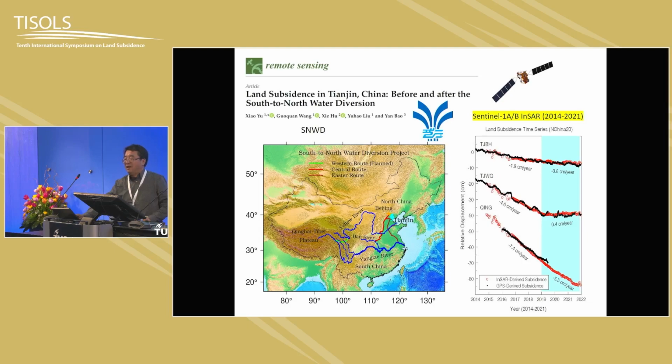In fact, I never saw 4 millimeters per year uplift in Houston. Most that we observed is about 2 millimeters per year. So that means in this area, they do have much more sand in the aquifer. Yes, if you read the literature, in North China, the aquifer has much more sand than the Houston area.